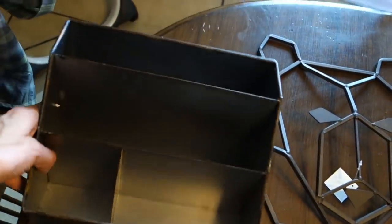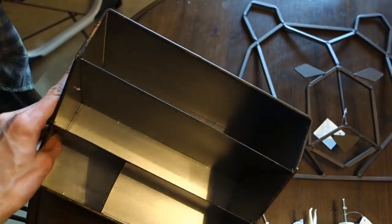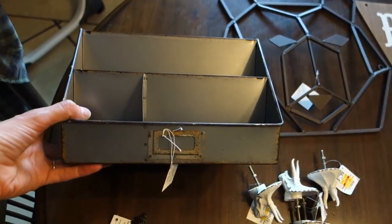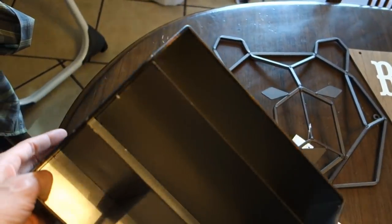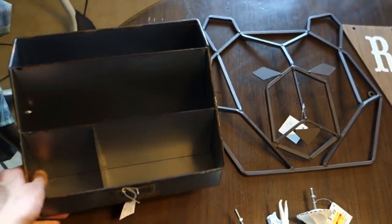And then this last thing is a little filing system, but I wanted it for the kitchen. I have an area where we keep all of our school stuff and I'm trying to keep it more neatly organized. And so I liked this. I do like the pops of color, but I'm trying to get a little bit more neutral with the things that I buy. So I picked up that. We'll see if it works good.